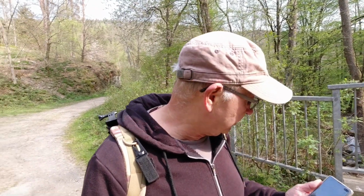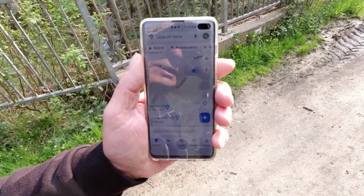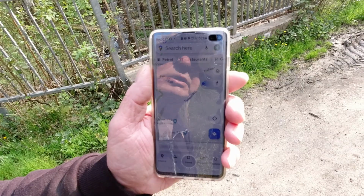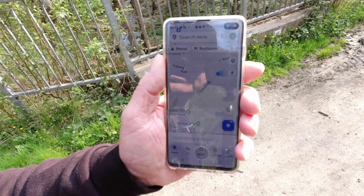I've no data here, so I can't actually follow where I'm going to go. But the beauty of it is at least my sat nav's working on my phone, so it's the little blue dot there. It's pinpointing where I am, and I'm heading towards where it says bunker 132. So hopefully I cross this little bridge here, and on the other side I'll hopefully find it. Fingers crossed.